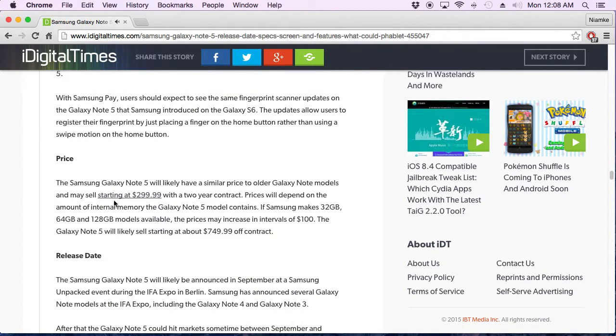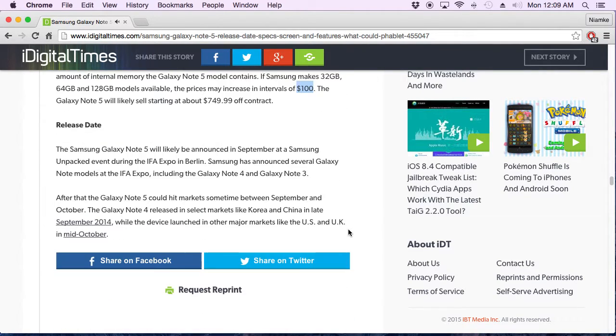And as far as the pricing, looks like the 32 gigabyte and the 64 and 128. Now it looks like the starting price with the 2-year contract is $299, and off contract for the 32 gigabyte is going to be $749. And then it looks like they're going to be intervals of 100. So 64 is going to be $849, and 128 is going to be pretty close to about $1,000 off contract.